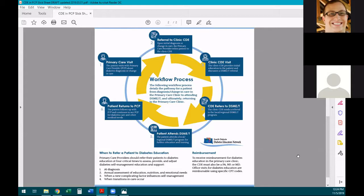Ben, what billing codes are they using? Because that's then if the CDE is a nurse practitioner, a PA, or an MD, correct? Yes, so they're billing as a PA, NP, or MD. The CDE is totally separate. That's really from the way that the work group shaped this. We just included the CDE piece in here because that was one of the goals of the work group, to increase the number of diabetes educators within South Dakota.